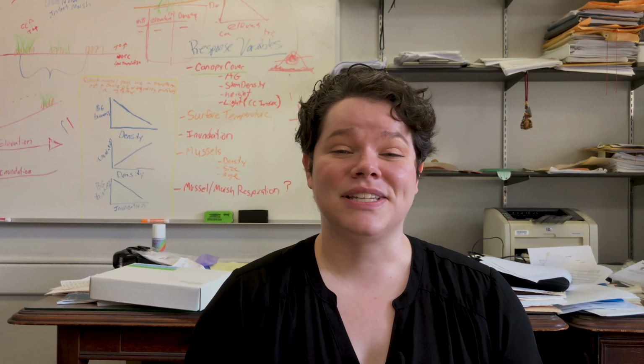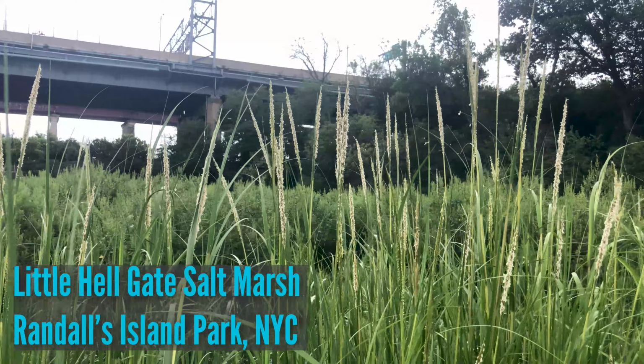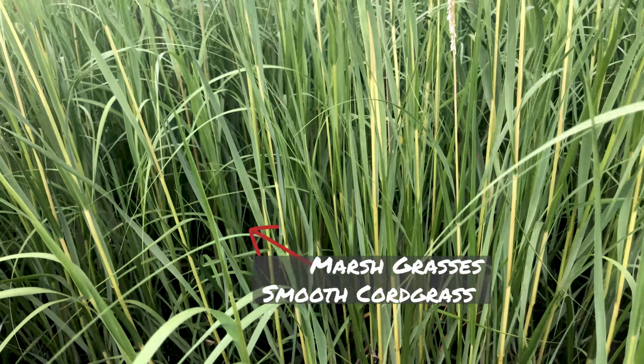Mary Aldred. I'm an assistant professor in the Center for Earth and Environmental Sciences at SUNY Plattsburgh. And I'm here in Manhattan working with my collaborators at CUNY Baruch College, Colby College, and Loyola University in Chicago. And we're sampling some local marshes to learn how the mutualism between ribbed mussels and marsh grasses influences the ability of marshes to clean the water.